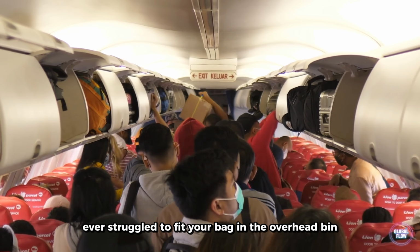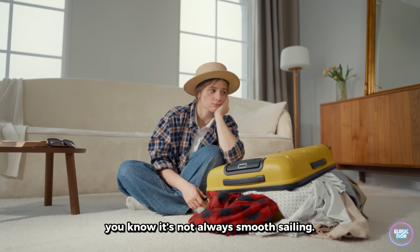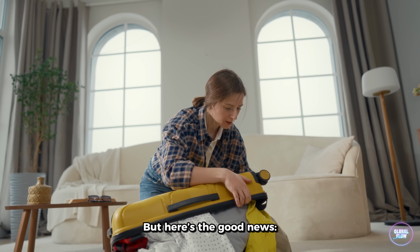But if you've ever struggled to fit your bag in the overhead bin or got hit with an unexpected baggage fee, you know it's not always smooth sailing. Yeah, we've all been there. And it sucks. Sounds familiar? Let's fix that.